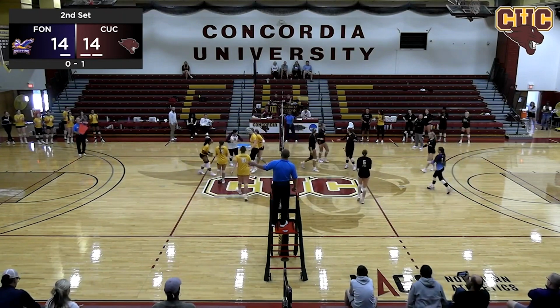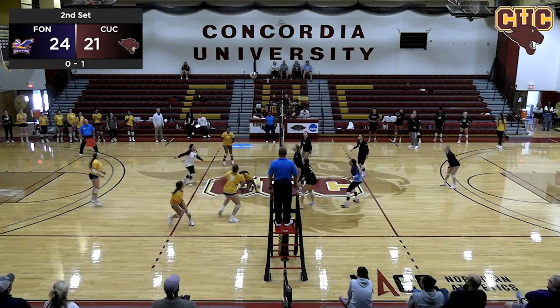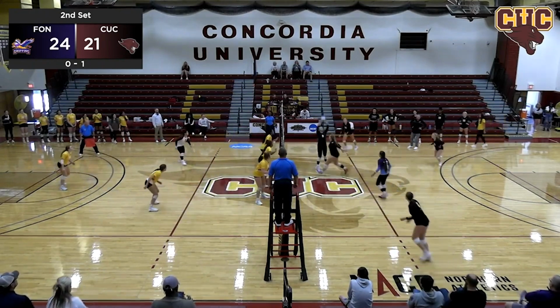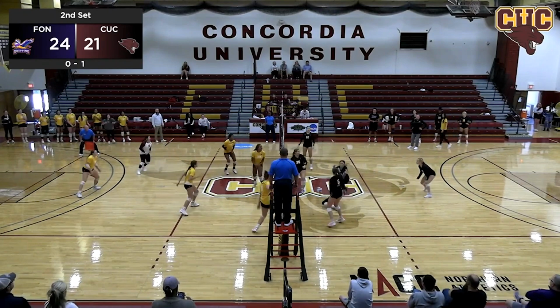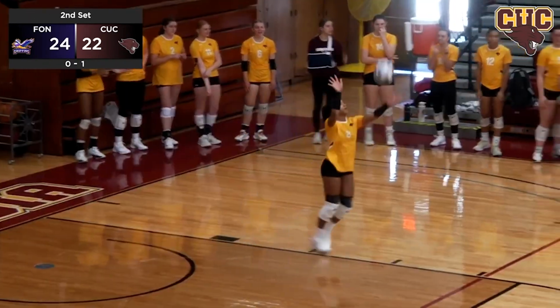Into the block, but the ball goes into the net. Point cross set by Watson. Over turf. Shoves it over. Hunt forced to just send it across here. Fontbonne with an opportunity. Blocked at the line. OG couldn't get it through.